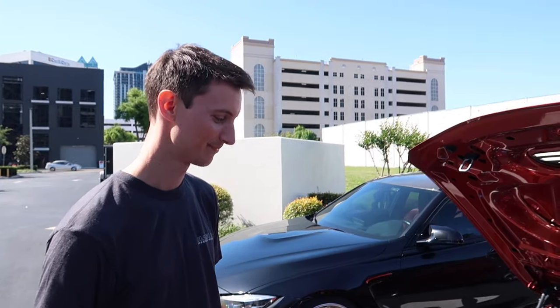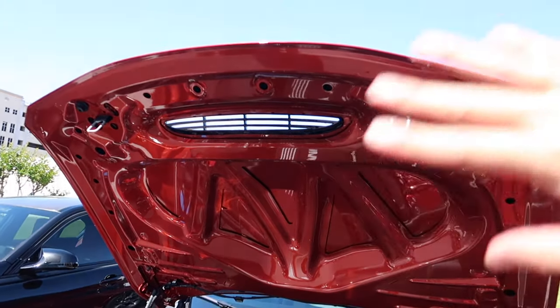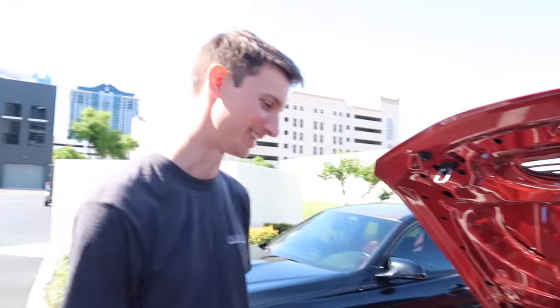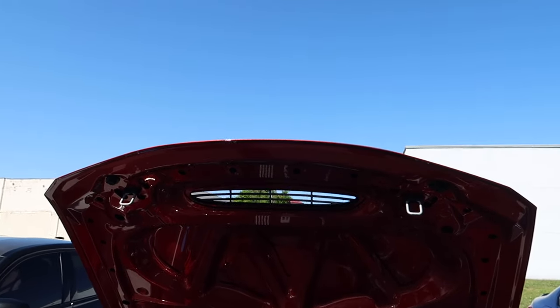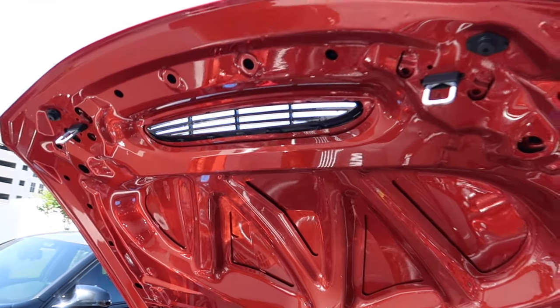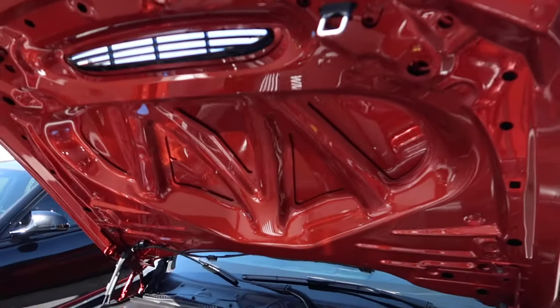What else we got here in the engine bay, Kyler, besides this beautifully painted underneath GTS hood? The paint match is just flawless. Yeah, DB Orlando did a really good job. They actually use a spectrometer to take a picture and then match it correctly. Hell yeah, this is also one of my next mods. But with the GTS hood comes a lot of headache: paint, PPF, color match, and fitment, so you know, it'll come.